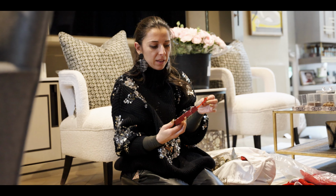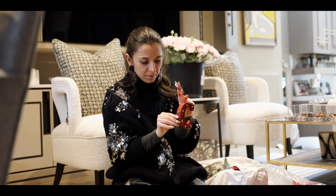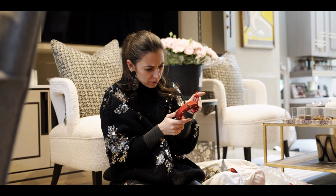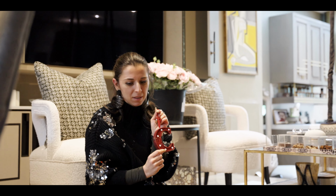And then you get things like this. Clearly that was for my daughter. And the battery's gone, but it would have lit up. So I might not throw it away, but I might not really allow it on our tree. Should I give it to the kids to put on their tree?